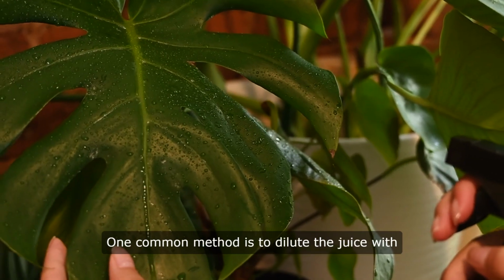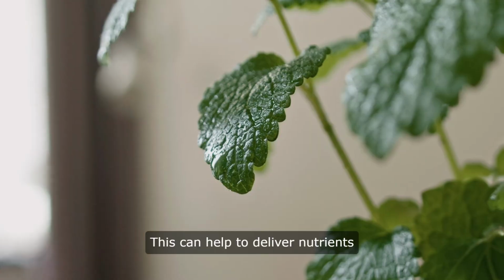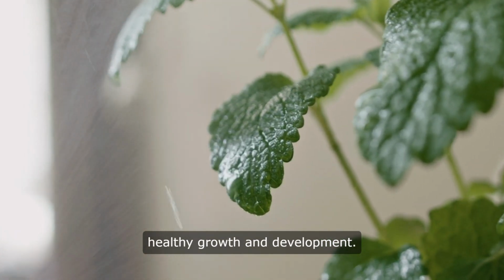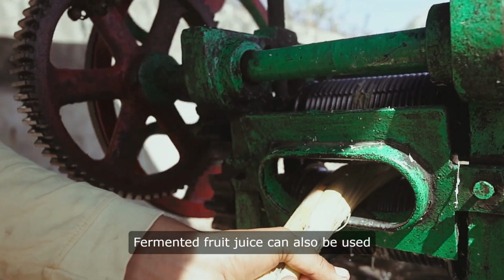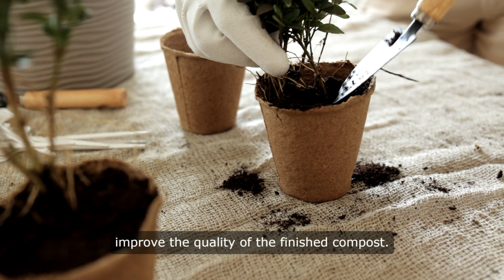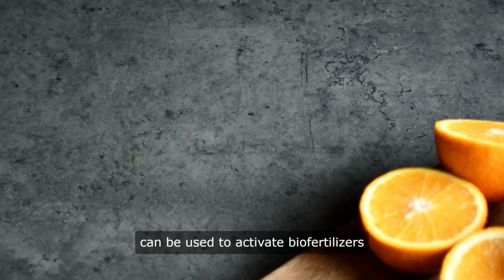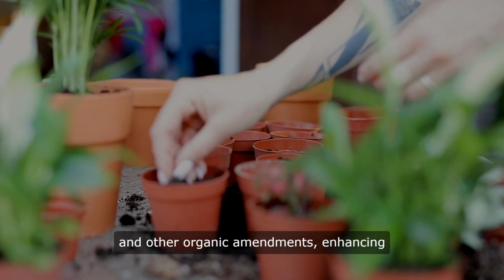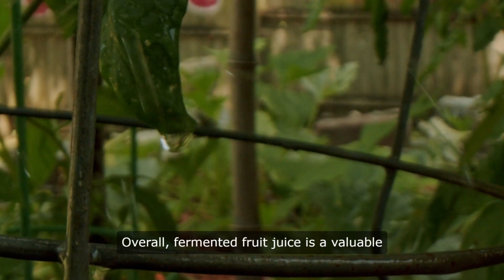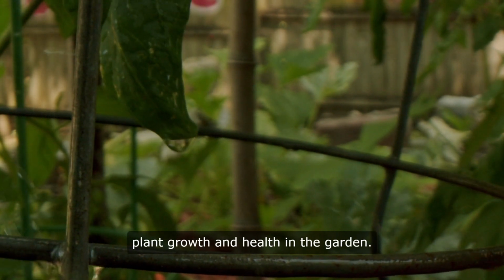There are many different ways to use fermented fruit juice in the garden. One common method is to dilute the juice with water and use it as a foliar spray or soil drench. This can help to deliver nutrients directly to the plants, promoting healthy growth and development. Fermented fruit juice can also be used to inoculate compost piles, helping to speed up the decomposition process and improve the quality of the finished compost. In addition, fermented fruit juice can be used to activate biofertilizers and other organic amendments, enhancing their effectiveness in the garden.